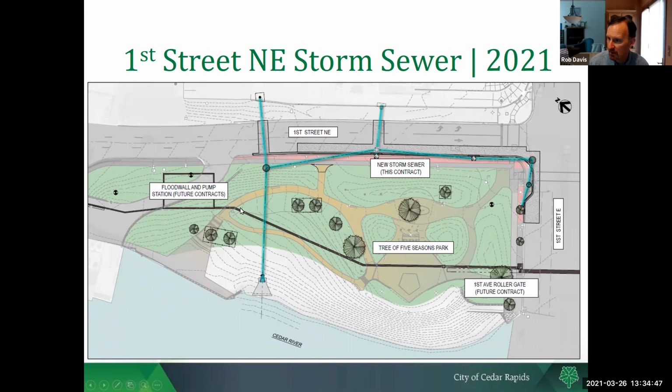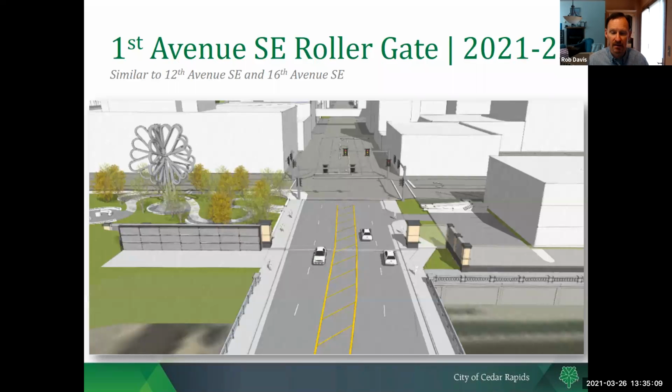So the flood wall is the black line here, again, filled up on the dry side, and then you'll see the wet side, you'll get to see that wall. This is the future pump station. And so again, the last thing you really see is the flood control wall and pump station, but there's a lot of work that goes on in advance of it, such as the storm sewer work, sanitary sewer relocations, traffic signals, etc. This drawing here is the First Avenue Southeast roller gate.